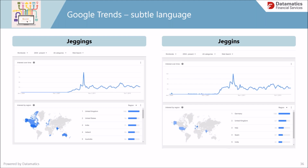But you can see since then there's been a seasonal trend of more or fewer searches depending on the time of year. You can also see where people are searching in the interest by region section: United Kingdom, United States, and so on. Now compare that to jeggings on the right, which is a very subtle difference. It's spelt with 2 Gs, not 3 Gs. That's not an incorrect spelling, but it does tell you pretty much the same traffic pattern. But look at the countries. Germany becomes top of the list.